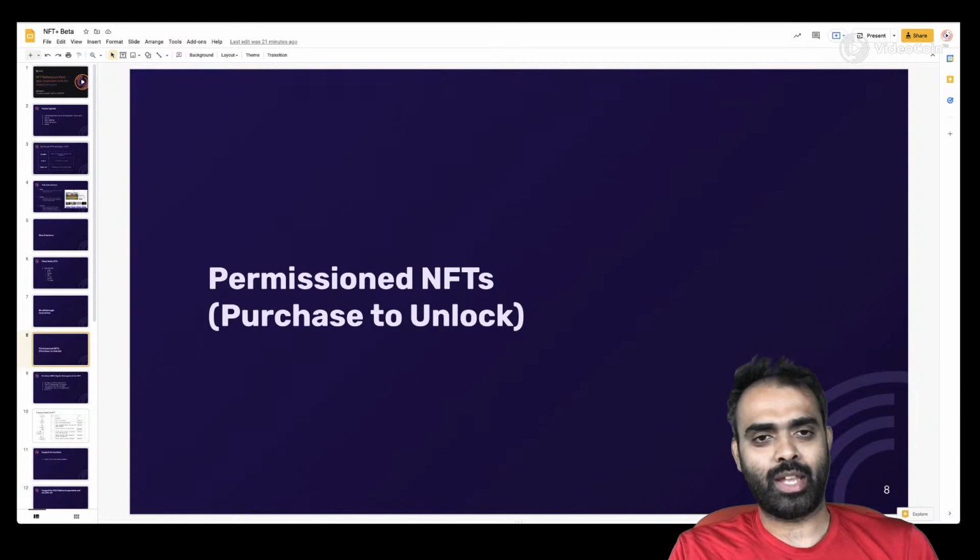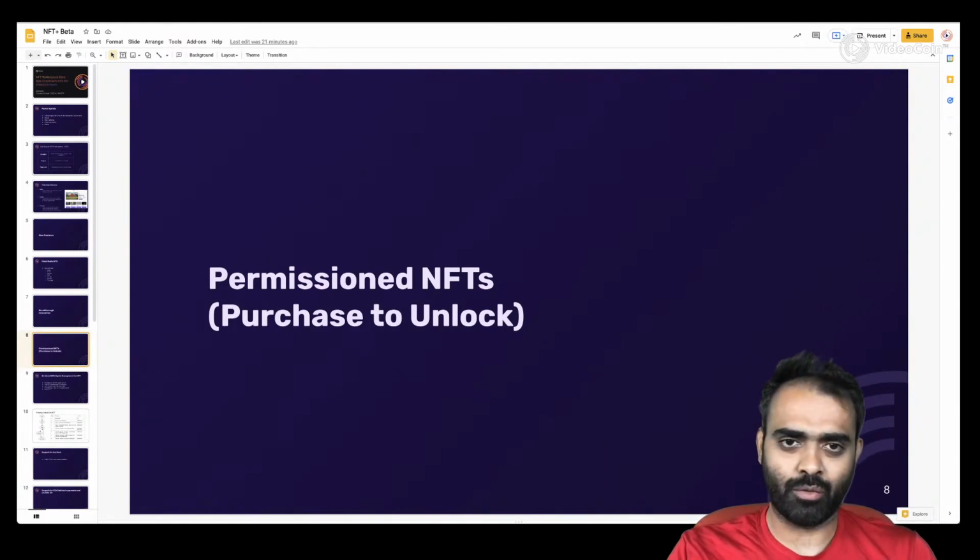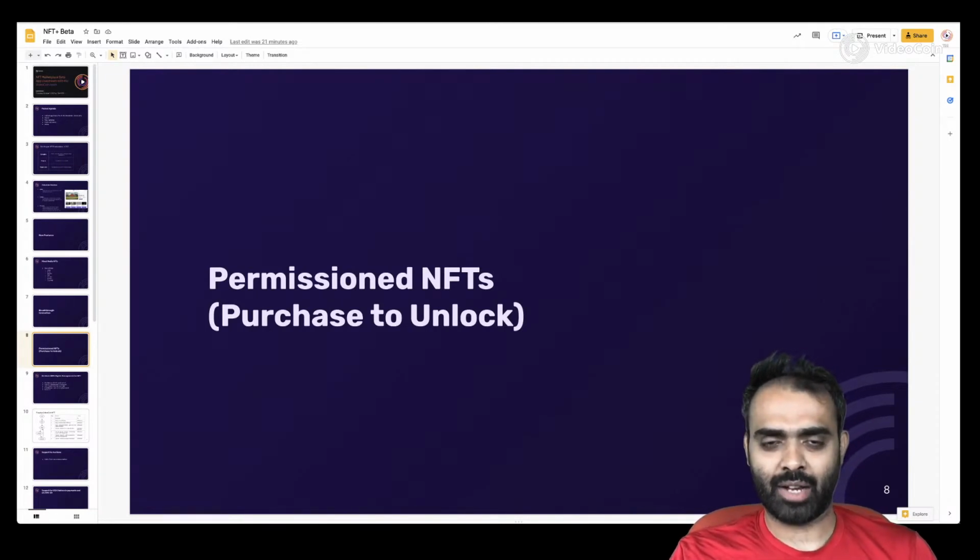So presently, you can see an NFT media asset. Let's say you go to any marketplace, you can see the NFT, you can see the full asset. There's no difference between an NFT owner and a person who doesn't own that NFT. So that changes with the way we've implemented it.